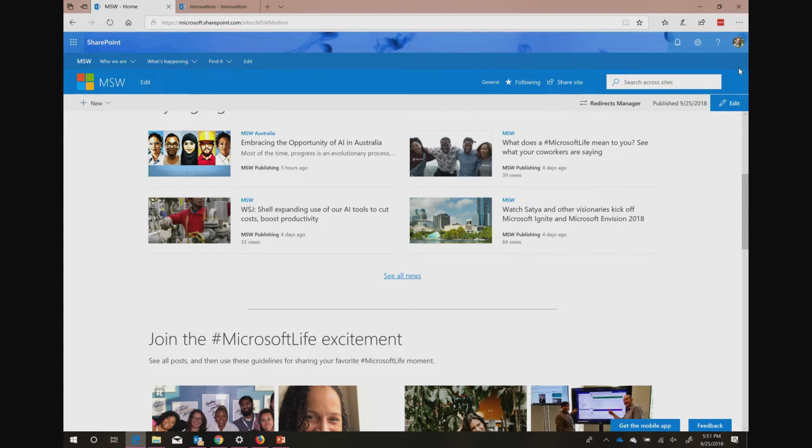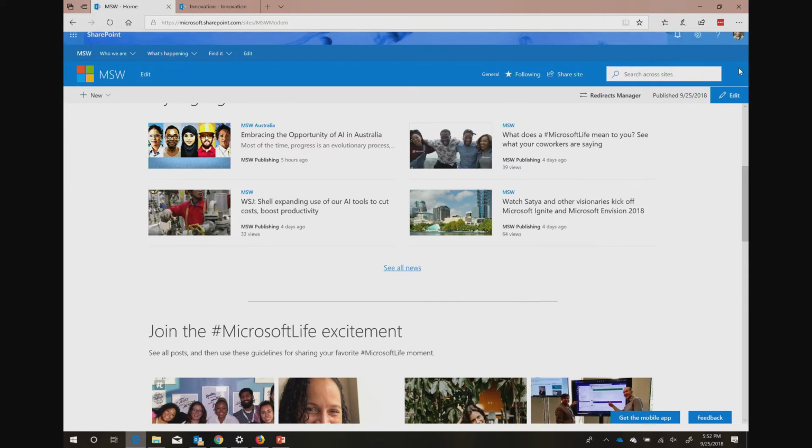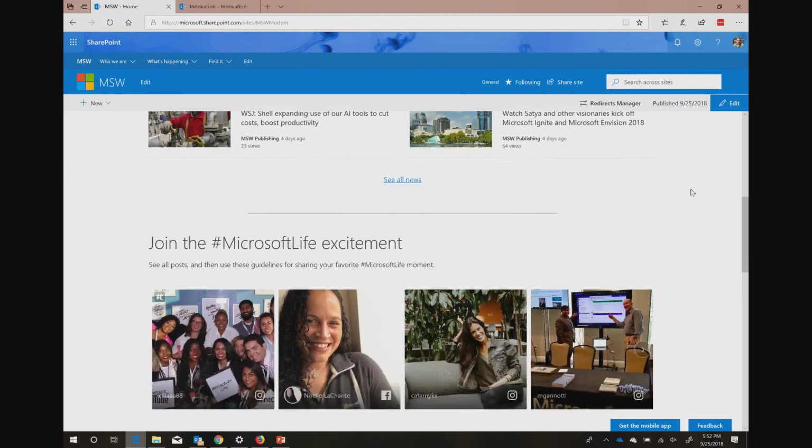In our new model, we're building those out as separate sites. They can delegate them, and that includes both different orgs or different geographies. So you can see like content floating up from MSW Australia. We'll go down just a little bit further.